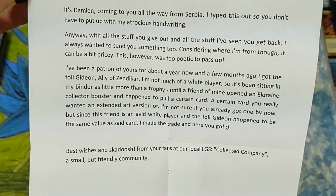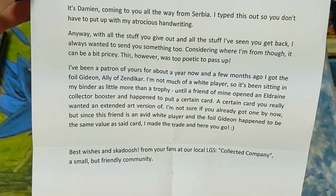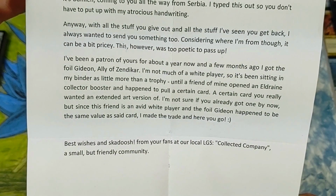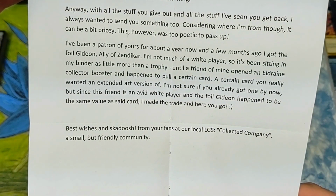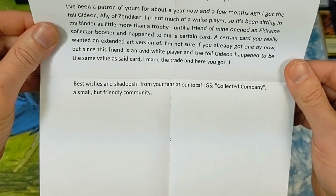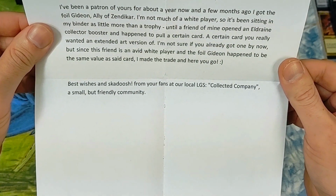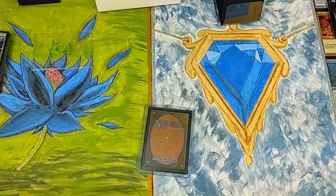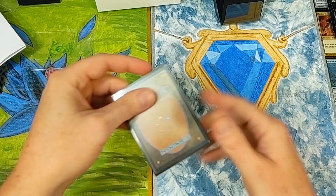until a friend of mine opened an Eldraine Collector booster and happened to pull a certain card you really wanted an extended art version of. I'm not sure if you already got one by now, but since this friend is an avid white player and the foil Gideon happened to be the same value as the said card, I made the trade, and here you go. Best wishes and skadoosh from all your fans at our local game store, Collected Company, a small but friendly community. Wonderful. Check them out if you're out in Serbia. There you go. All the way from Serbia.